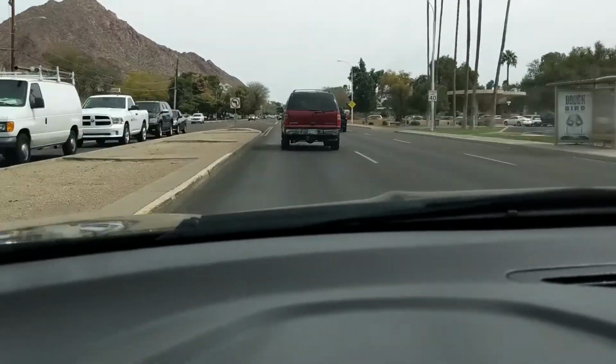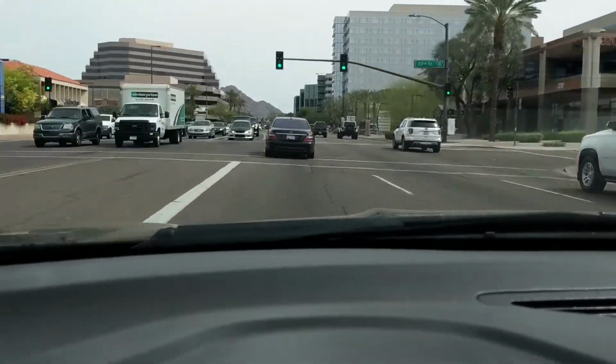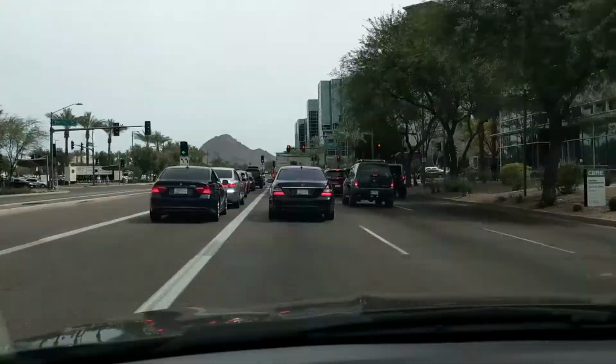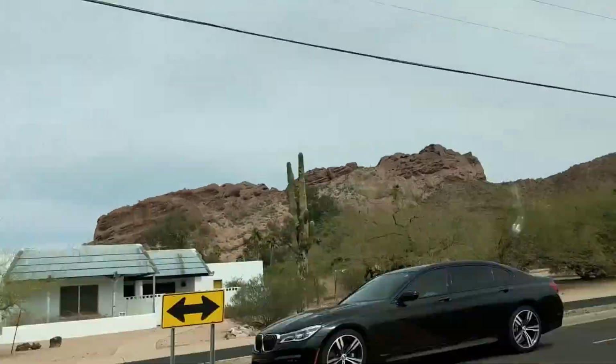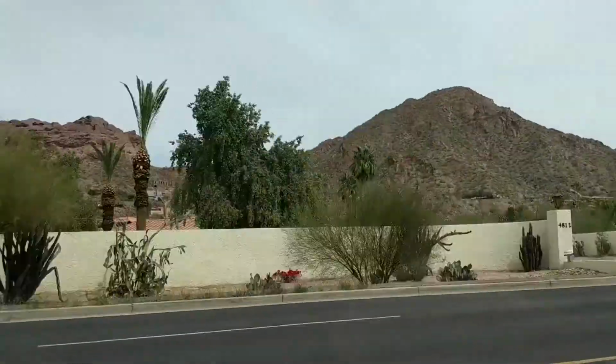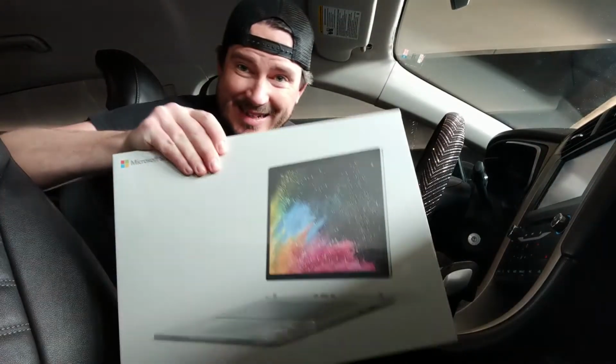So anyway, they set it up. They checked my local store in Scottsdale to make sure they had one in stock. I drove over there and got it exchanged, so I got it right here, so we're all set. Okay, I got it. I was literally in the store for 10 minutes.